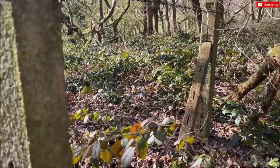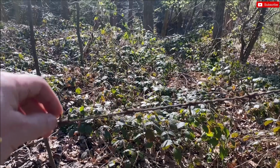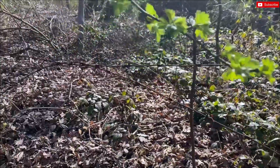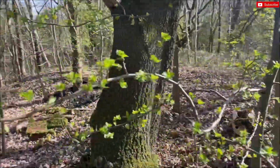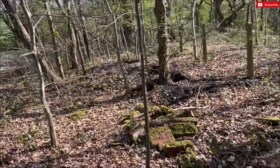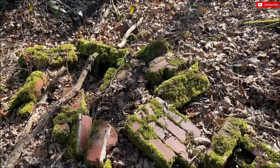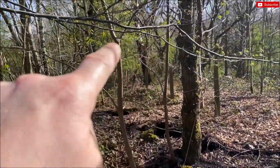Look, they've actually still got really old barbed wire on there. I don't know if you can see the shape of those crinkles along here, but that's not a modern barbed wire. So there's quite a few of those, and I've also found the remains of what was some kind of brick building made from railway brick. As you can see, these fence posts just go on and on.